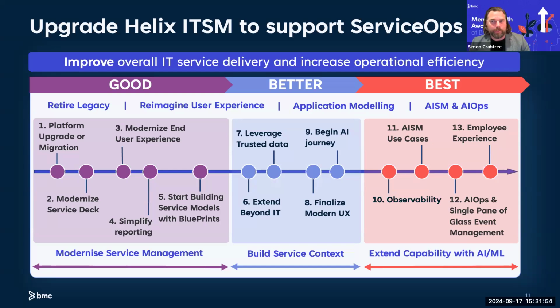And then in the Best, on the very right-hand side here, we really want to extend that AI experience. So we're pushing into deep AI service management use cases like proactive problem management, etc. We're also thinking about employee experience. And by that, I mean BMC's own line of business apps, HR service management, facilities management, security incident vulnerability management, all of those things that are a tangent to IT service management, but are available on the platform.